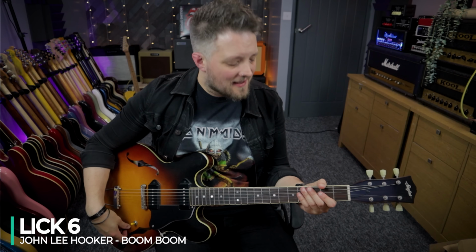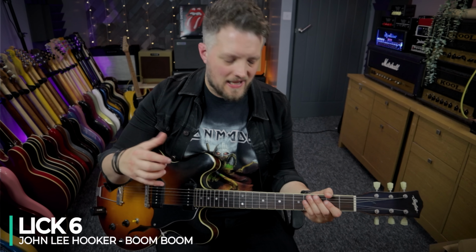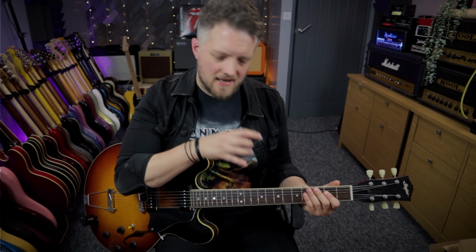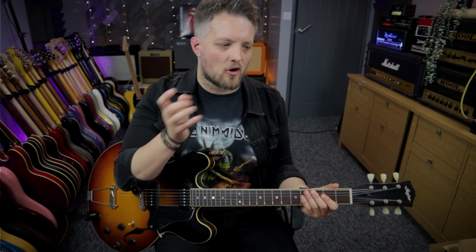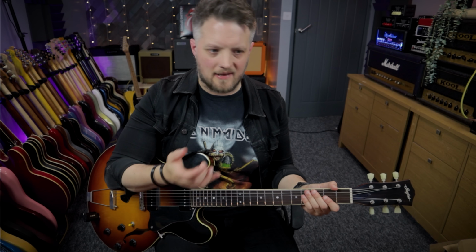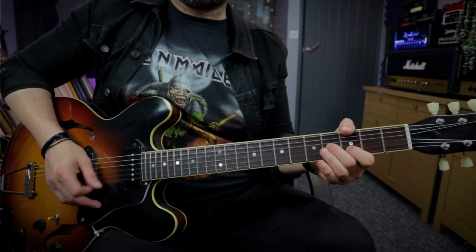Now, this is another one that kind of goes between the idea of playing rhythm and lead at the same time. If you're new to playing guitar or playing blues, you can choose to not play the chordal part of this, because it's kind of a call and response thing where you've got a lick and then a chord riff, a lick and then a chord riff. So you can leave bits of this out to suit your own ability levels as well. So here's how this one sounds in full.